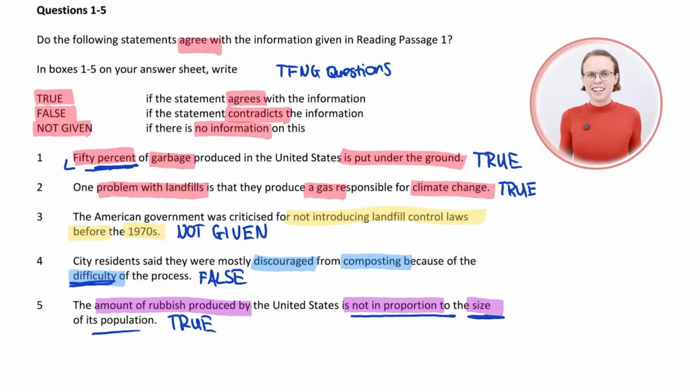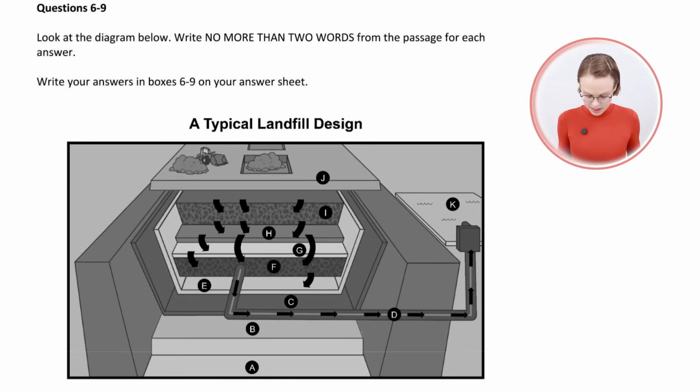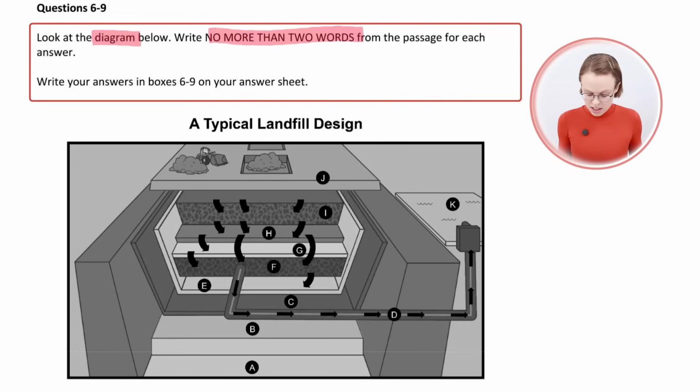Now, let's continue solving this test. Let's move on to the next questions. Questions 6 to 9. What do the instructions say? Look at the diagram below. Write no more than 2 words from the passage for each answer. Write your answer in boxes 6 to 9 on your answer sheet.